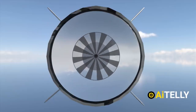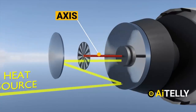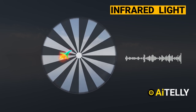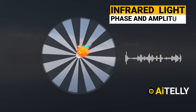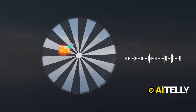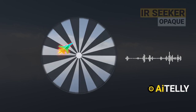This is how it works. The heat source travels through a set of lenses into the reticle, which spins on its axis, and the axis itself rotates in circles. An infrared light will blink at this point marked as located here. This would trace out a path with respect to the reticle axis, generating a signal with varying phase and amplitude. If the jet switches direction to the left, the IR seeker will appear on the opaque part of the object. Let's dive further into this mechanism.